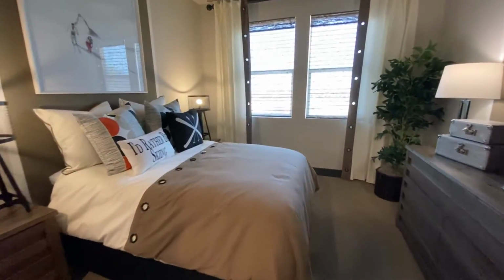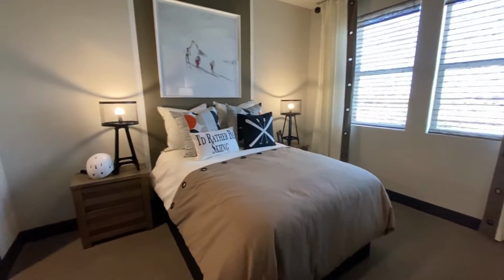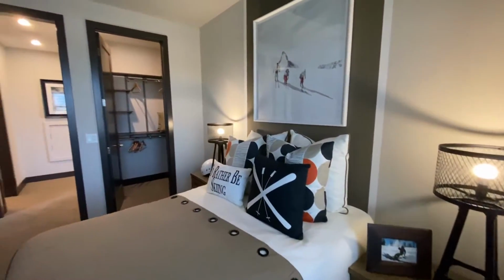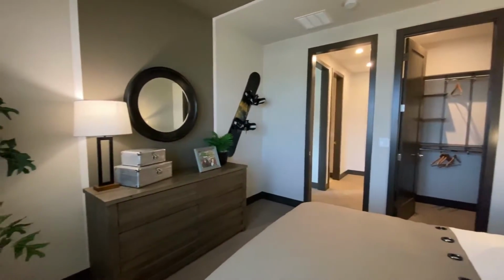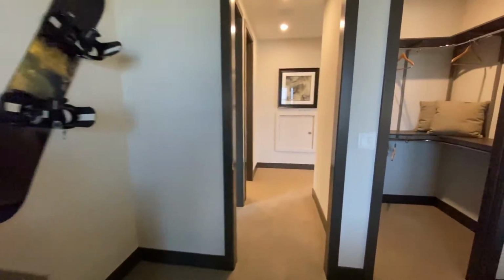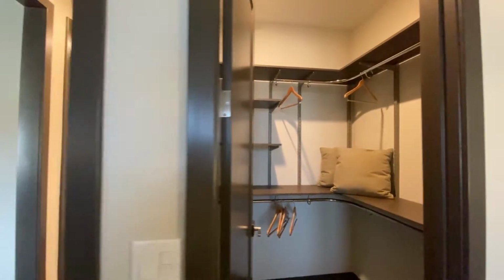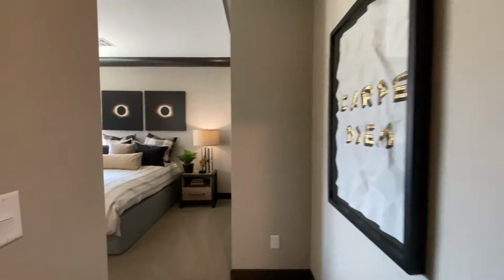Now, decent size. It's probably 11 by 11, maybe a little bit bigger. Again, that's a full-size bed. It has two nightstands, really nice walk-in closet. Snowboarder, this would be my room. Nice size dresser. So it's a good size room. I love what they did with all of the darker trim. Nice size walk-in closet. Right here, we have the next bedroom.